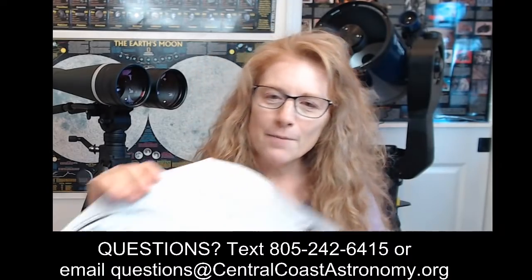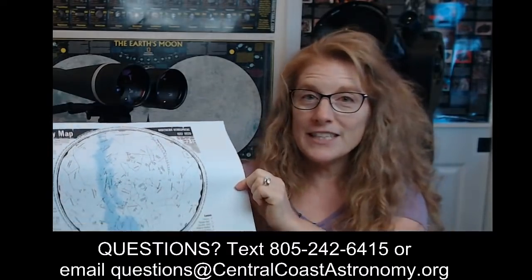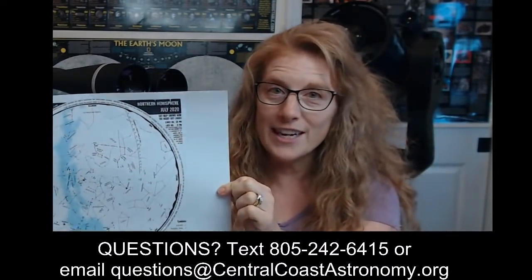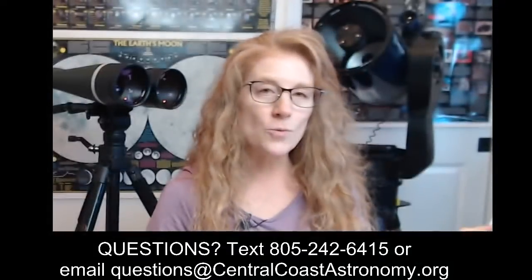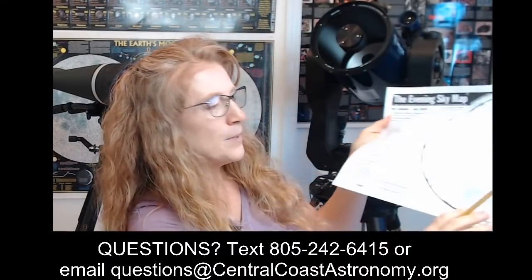The other thing I meant to mention: if you printed out your evening star map, you can totally use that tonight. This works well if you have a highlighter. Pencil works okay, but it's already kind of busy on here. So if you have a highlighter, go ahead and get that out and use it with your star map if you've already printed that out. It was another link next to the handout as well.